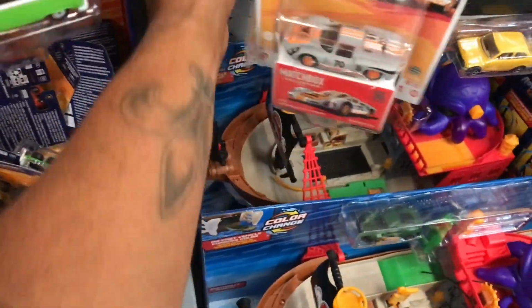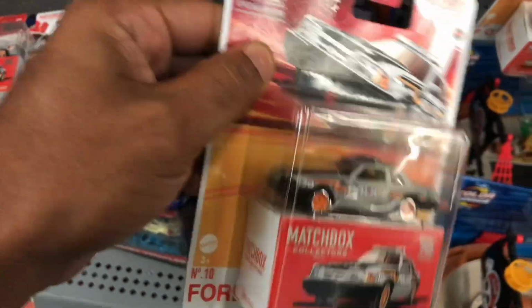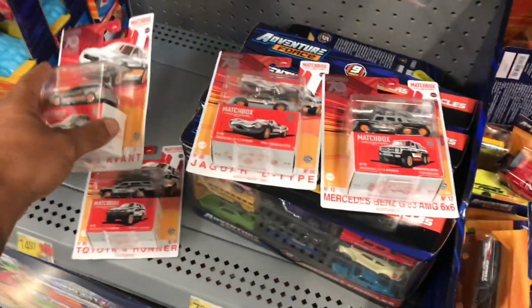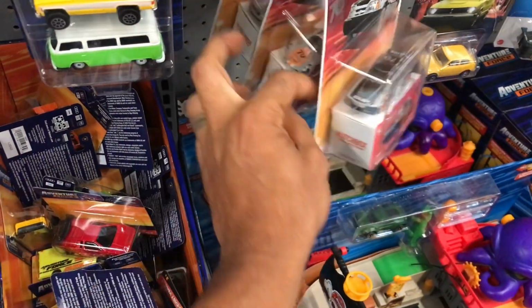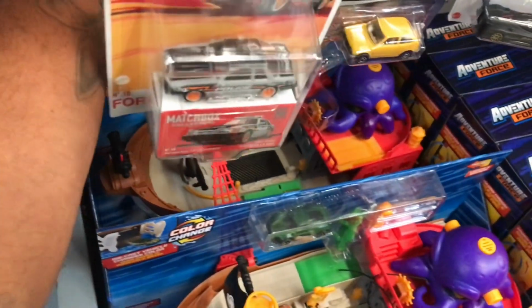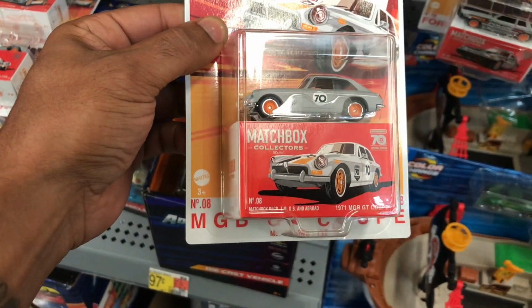What else they got? Got the little Mustang back here, little '93. Very nice. Let's see how many cars they got in this set. Do they have them numbered? No, I don't think so. But damn, nice little set. Got the Mustang. Got the Porsche. Got the Audi. Oh, that's something different back here. What's this one? The MGB GT Coupe.